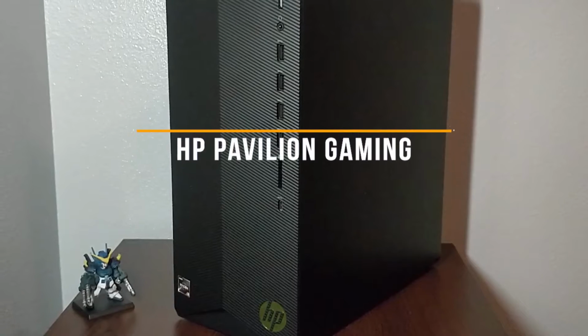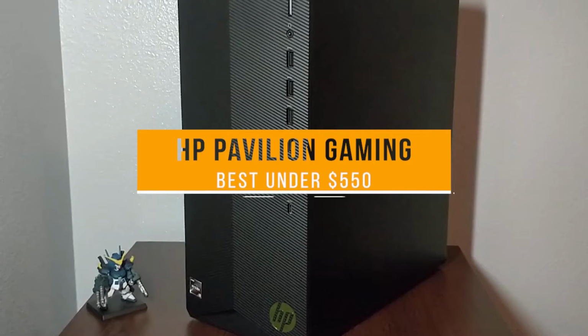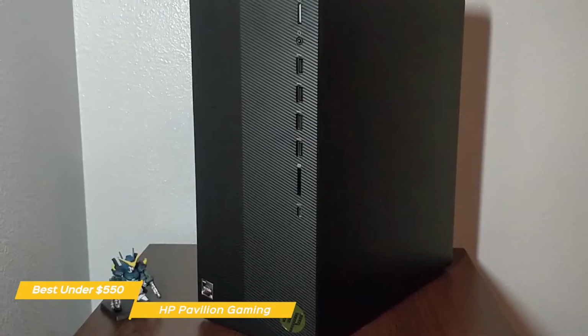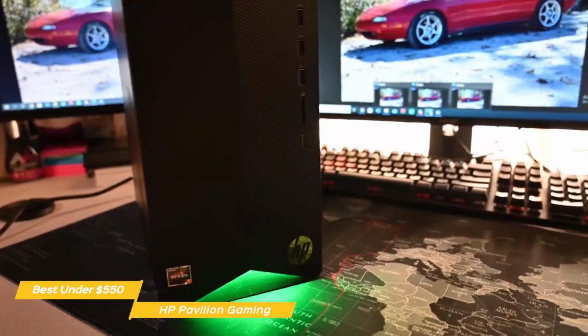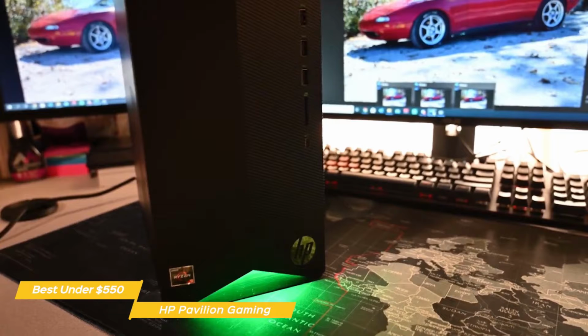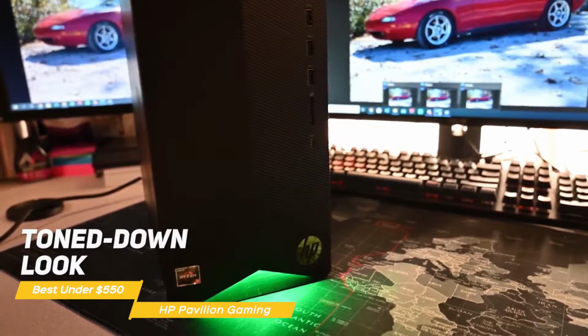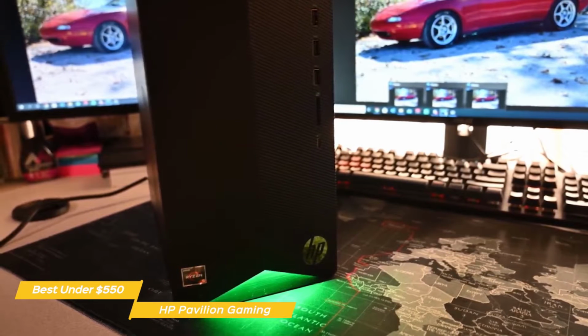Next up, the HP Pavilion Gaming Desktop Computer, our pick for best budget gaming PC. The HP Pavilion Gaming Desktop is an affordable and well-designed gaming PC, offering smooth 1080p gaming performance in a compact design. It doesn't have an extravagant appearance. Instead, it embraces a more toned-down look that's highlighted with some green lighting, and the front features a slightly raised V-shaped panel that creates a clean look.